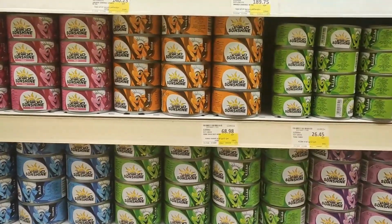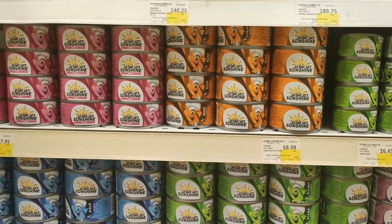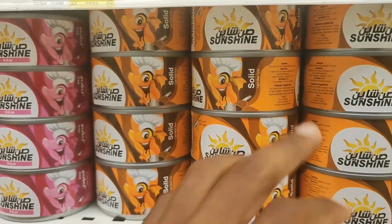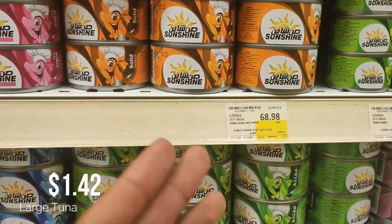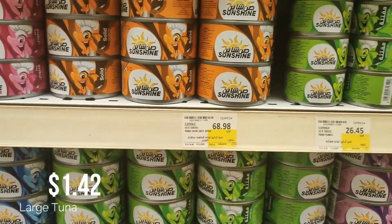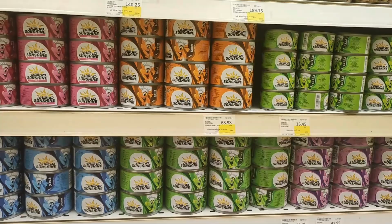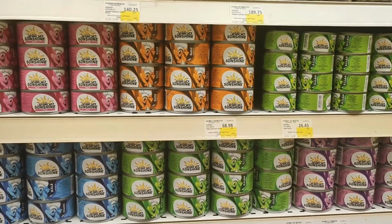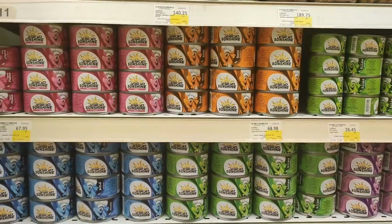Now, right in front of us, we have tuna. There are different flavors associated with the different colors. This one here is a solid light meat tuna, and it is 69 pounds. We'll just round up to 69 pounds. I just read the price that I see in person. They're all going to be in Egyptian pounds, and then when I'm editing, I'll put the equivalent in US dollars so you guys can understand that.